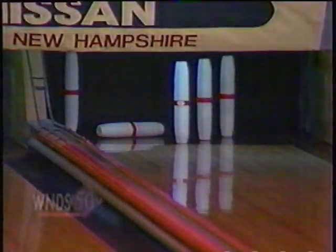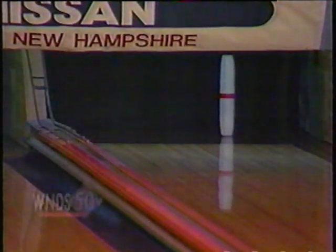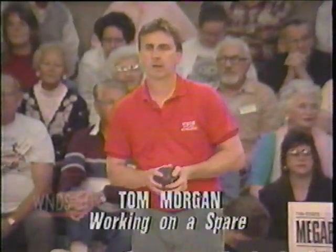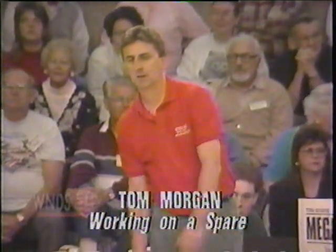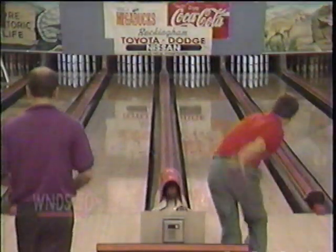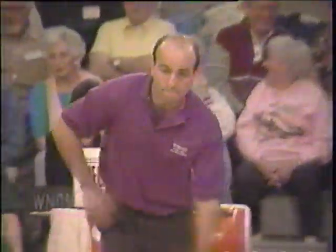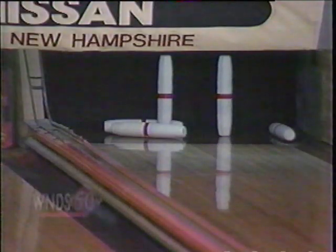Let's take a look at what happened on Rob Berkiel's shot. You know, the wood's going to take the 7, but gee, just flew around the 6 pin. Nothing came close to knocking that one down for the spare. Meanwhile, Tom Morgan working on 2 spares, and Eric working on a spare and then a strike and then a spare. Big fill for Tom, 8. And Eric fills it bigger with a strike, and that'll be another skin, a $40 skin. He likes that Eric. Lane number 3.